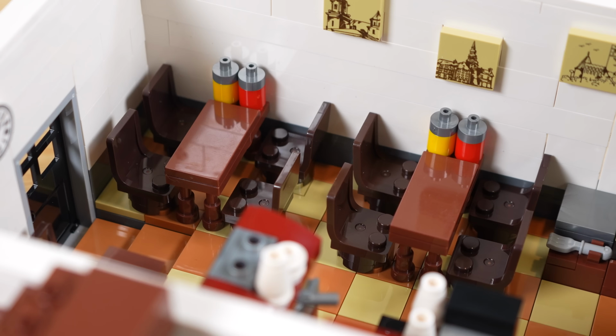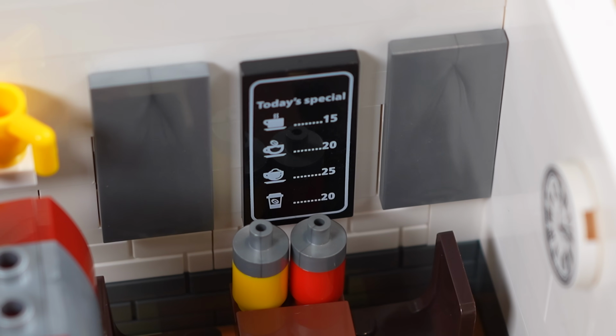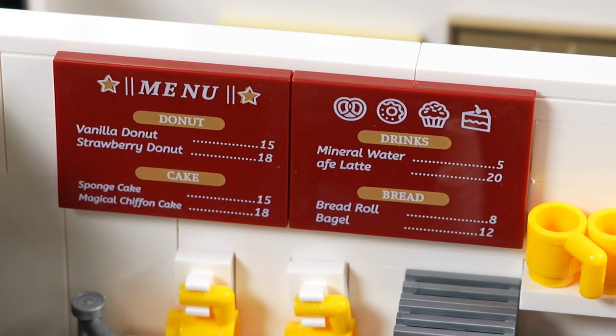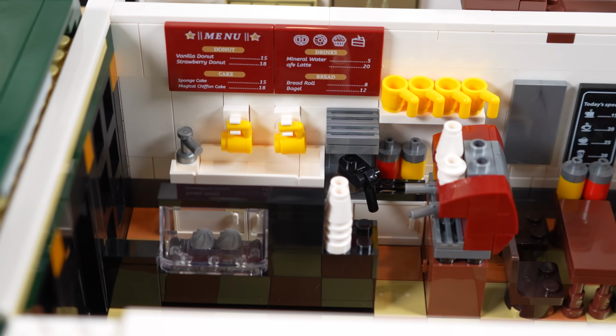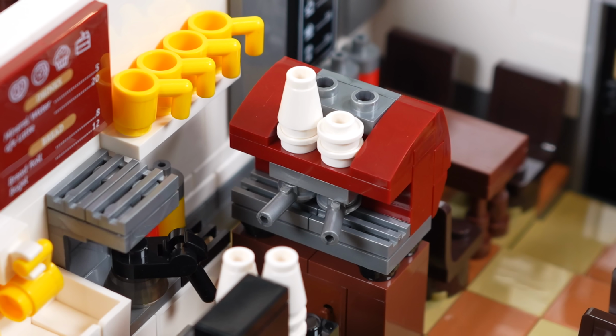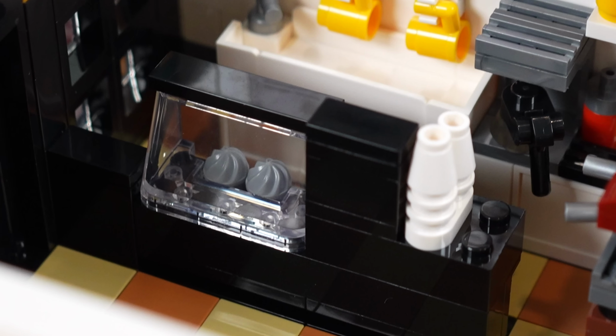So at all three tables, you got your mustard and ketchup. There's also a clock on the wall. I'm not sure if there's any significance to the time on the clock. There's another nicely printed tile with today's specials, and then there's the actual menu above the counter that looks awesome. You've got the little sink for cleaning some of your mugs behind it. They're kind of drying out above it. There's a little coffee machine off to the right, and then the counter looks great with the cash register, and then we also have a little baked goods section across the way.